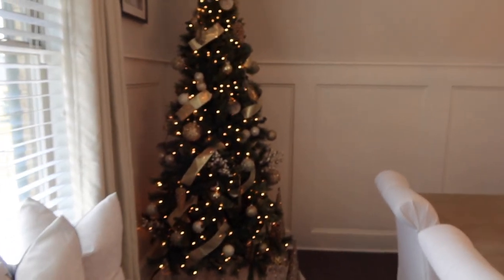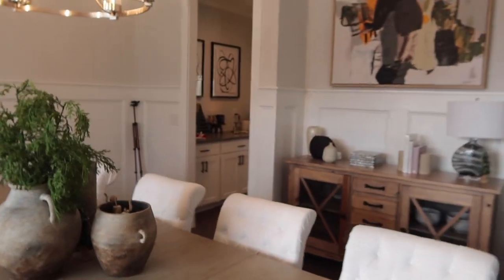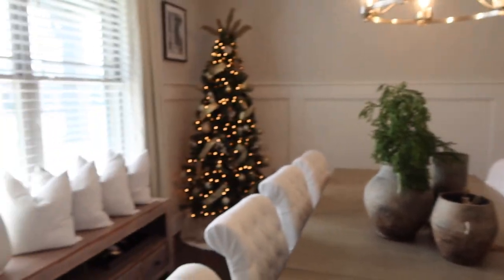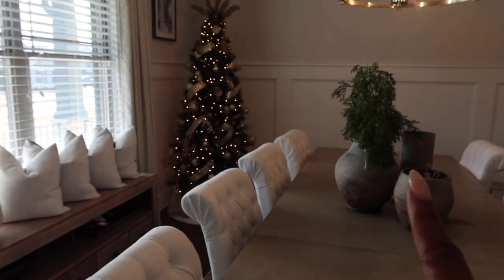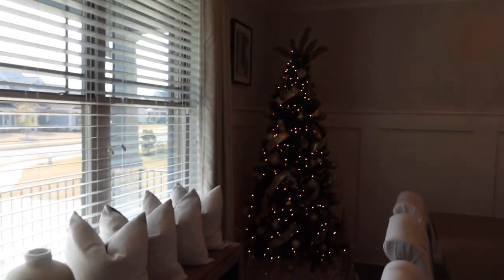I was gonna get some dark, deep burgundy ornaments to throw in here just to bring a little bit more festiveness. But I was like, you know what? No, we need to keep it neutral so it doesn't clash in here. And I finally cleaned my dining room. Those are very green, they look real though. Anyways, I actually need to remove these. I wish I would have removed them before I did my reel.